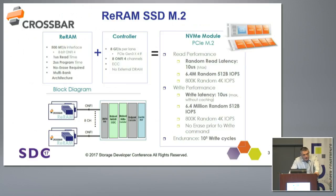On the read side, the latency is 10 microseconds in the worst case. The random I/O performance is 6.4 million random I/Os at the 512-byte block page boundary. So the page size obviously doesn't need to be as big as it is in the case of flash. When you're working with 4KB blocks, the numbers change, but the overall throughput is the same, 3.2 gigabytes per second.